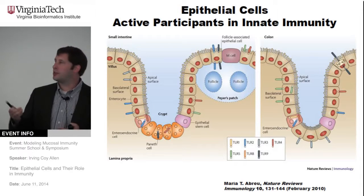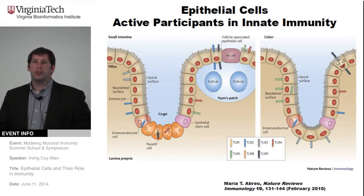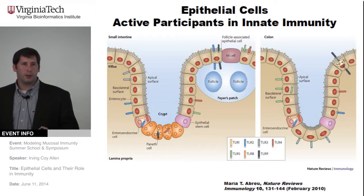So it has to do with the bacteria being able to constantly signal through other pattern recognition receptors and making it past this barrier into areas where it should not be, sort of maintaining this low level of inflammation.